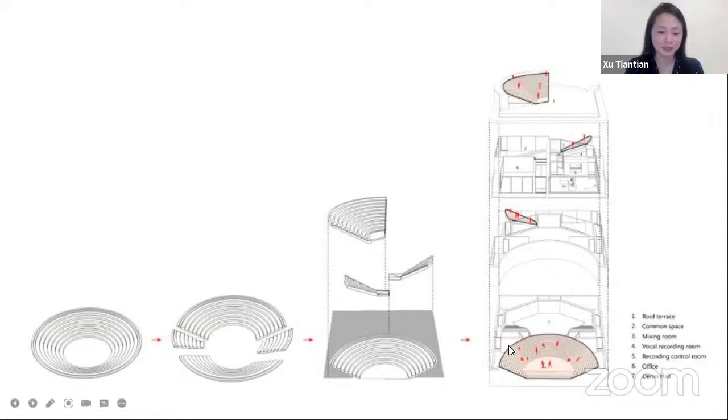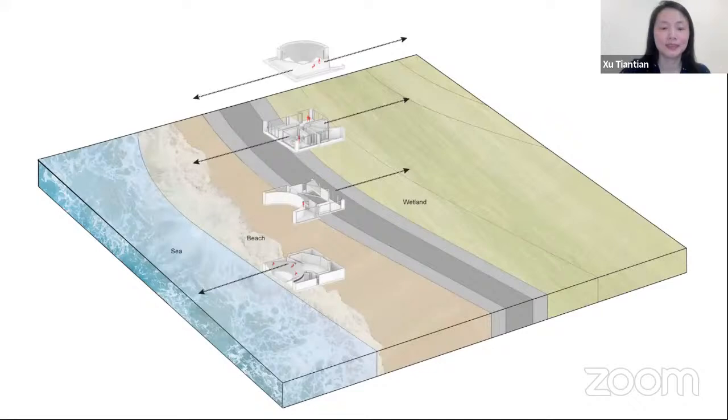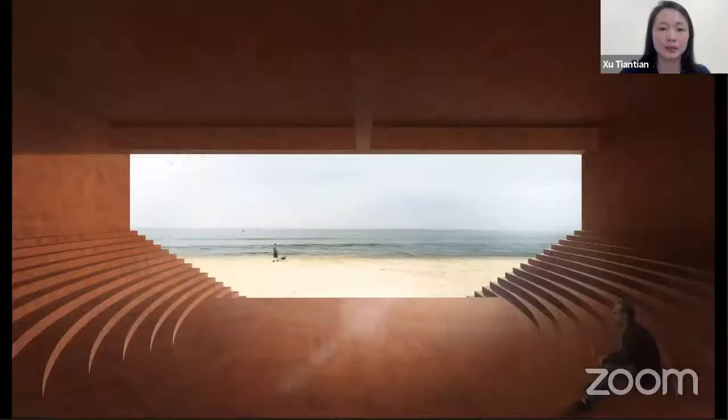So this project is basically a square volume of programmatic rooms, like the recording studio, tech rooms, and music salon or office area, but all connected and intersected by these four amphitheater segments as performing fragments. That's how the composition looks, facing the ocean and also to the other side of the ocean.